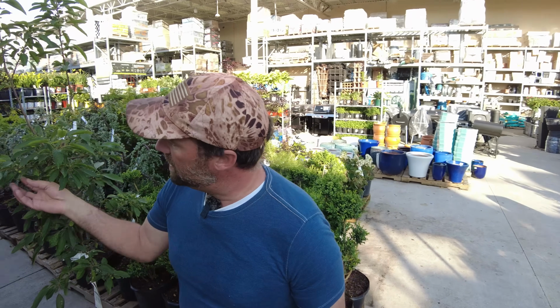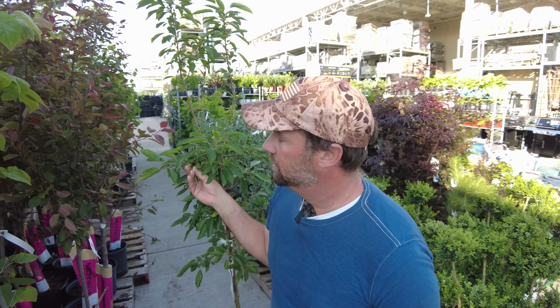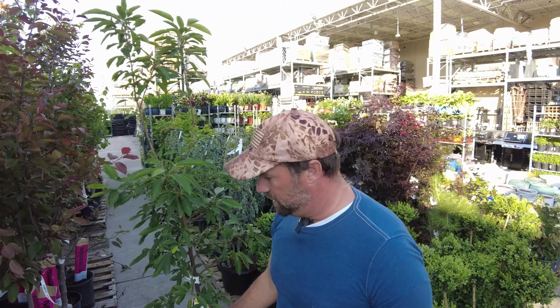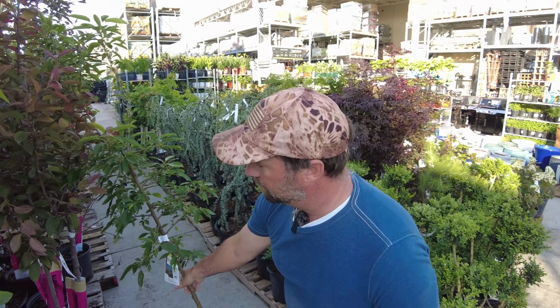I like them. It's more of an ornamental. I like to plant them en masse. Just knock your socks off in the spring is kind of what I like. But you see, any place where there was berries, there was flowers. And when I say berries, I mean apples, I guess. But yeah, that's a pretty good deal. $25 for a 7-gallon crabapple, pretty good deal.